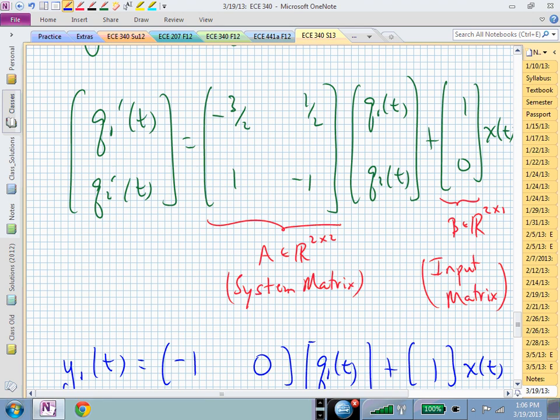We have two derivatives, so you would expect to have two integrators. We want to integrate Q1 prime, and we want to integrate Q2 prime. And this is why we studied the calculus. If you integrate Q1 prime, what are you going to get?